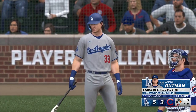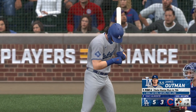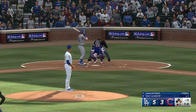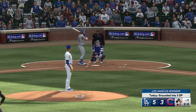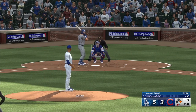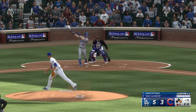Almonte, a righty that throws with power. He features a slider, a sinker, a four-seamer, and he works in a changeup. Wouldn't chase that time. Working down to the zone to start the at-bat, looking for that double play ground ball. Yeah, back-to-back sinkers there. He's looking for some weak contact or to get this hitter to roll over.